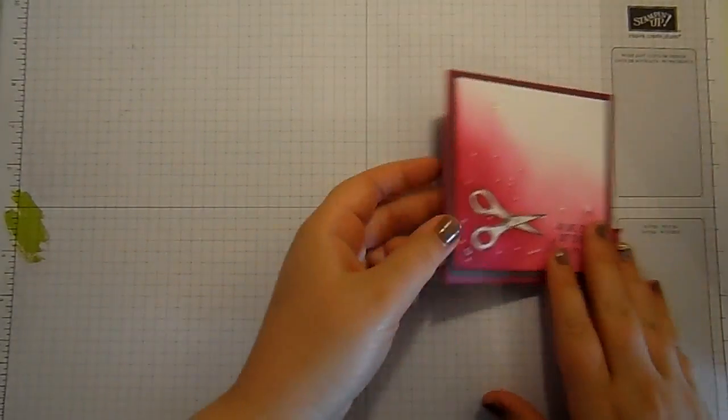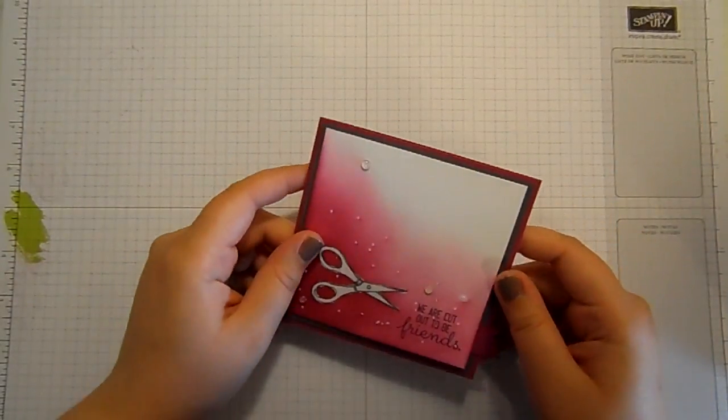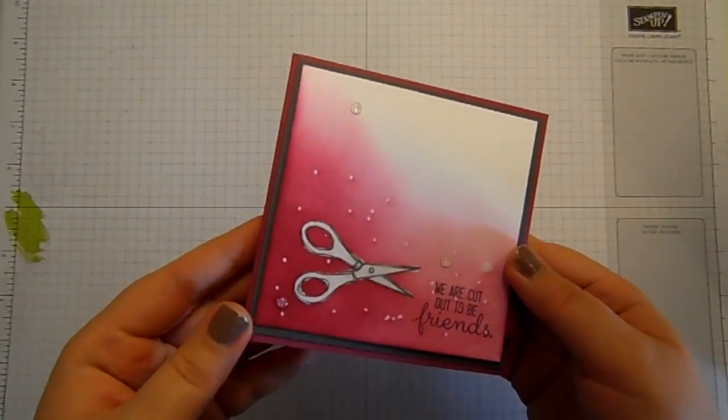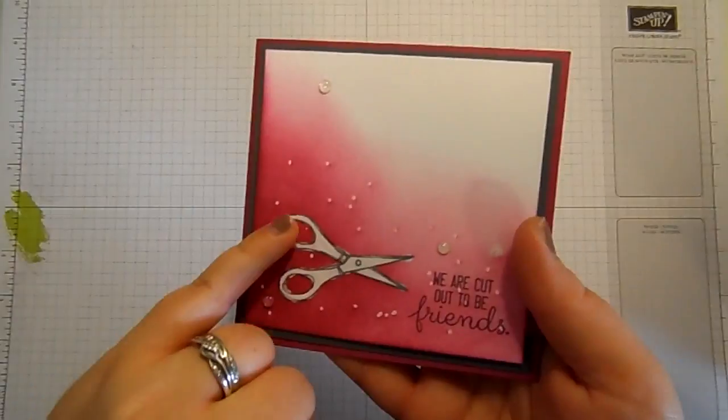Our policy is that you can make as many as you like. You've just got to add the copyright Stampin' Up. So I apologise as well if you can hear background noise, but it's warm and the window's open and there's hooligans outside. So this card uses one of my favourite techniques as well.